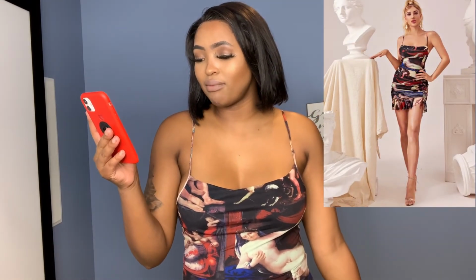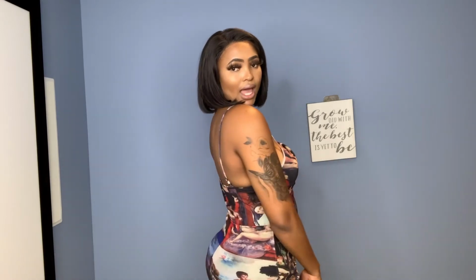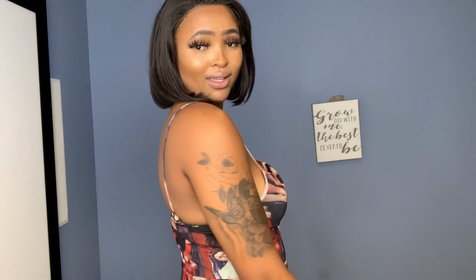Then I got myself a print ruched drawstring detail ruffle hem mesh dress, and it was ranging for $13. I really love this dress, guys. I love the print details, everything on it. Super nice. The print and the details on this dress are to die for. Just check out everything on this dress. I love this dress.